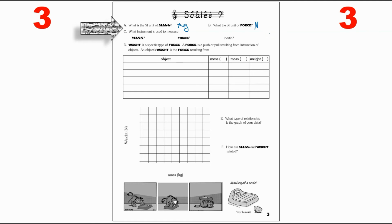and every second. The instrument used to measure mass, what we've been using for a couple days now, is a balance or balance scale. And for force, the SI instrument used to measure force is a spring scale.